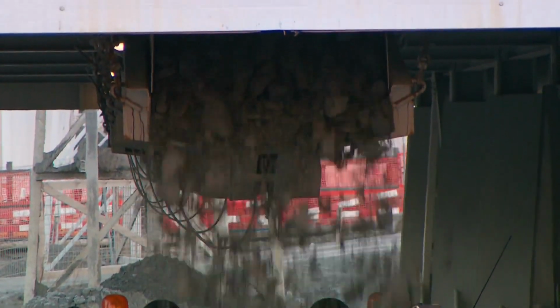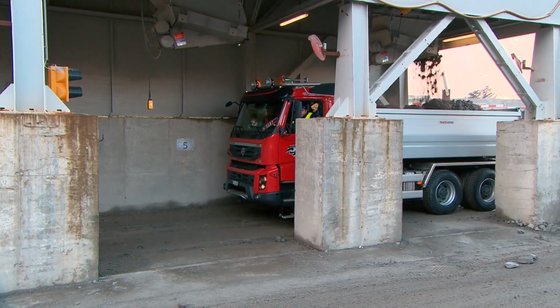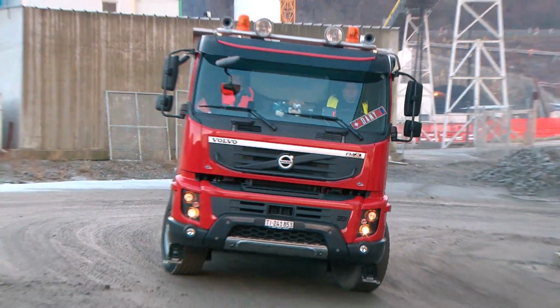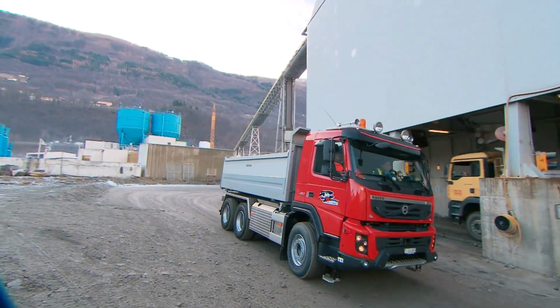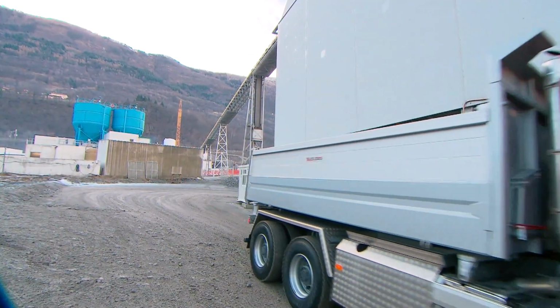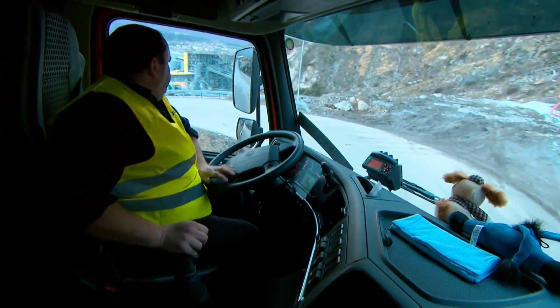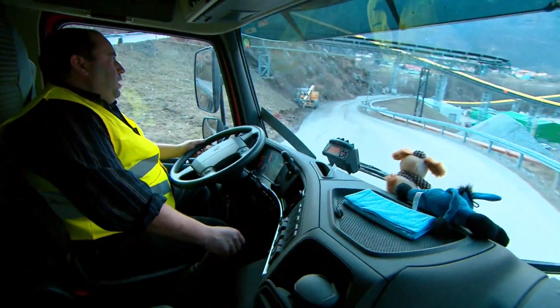During a single shift, the FMX transports up to 2,200 tons of crushed stone. With a load of almost 40 tons, it's a question of being able to cope with a gradient of up to 22% on a muddy surface where rain and snow don't make transport any easier. Danny Beffa drives the FMX every day on one of 2 really tough shifts.